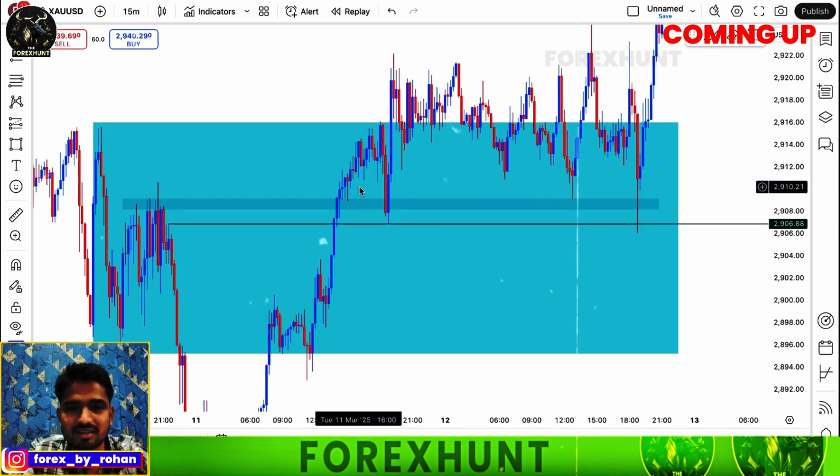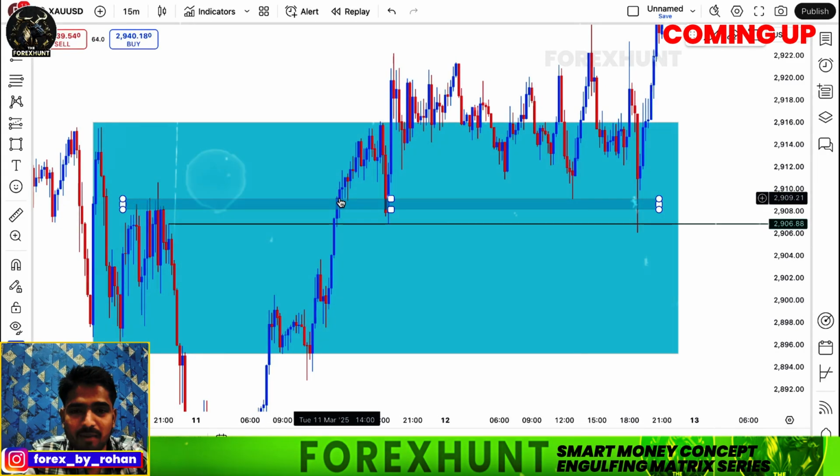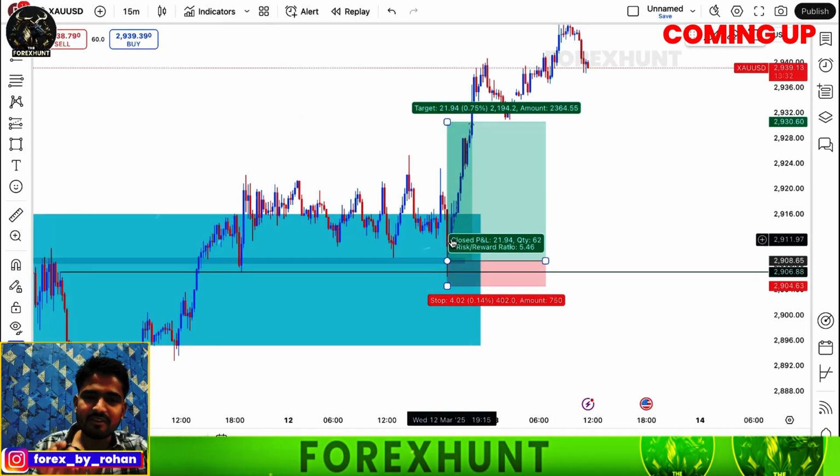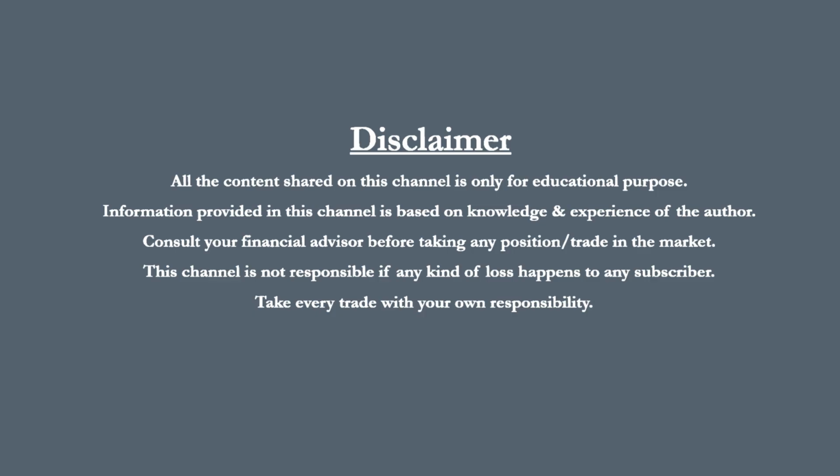Traditional method of using the demand and supply, people will mark this area as a strategy. Then the market came to my line and tested it. If it came down, it literally means it's coming to take the buyers.